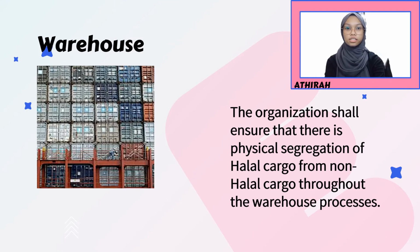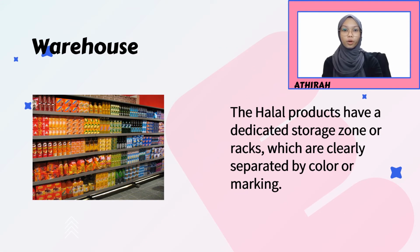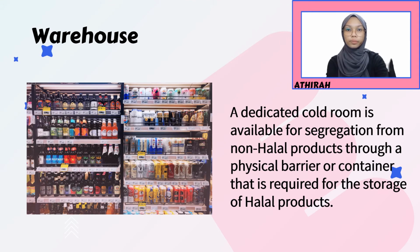Warehouse. The organization shall ensure there is a physical segregation of halal cargo from non-halal cargo throughout the warehouse processes. The halal product have a dedicated storage zone and rack which are clearly separated by color or marking. A dedicated cool room is available for segregation from non-halal product through a physical barrier or container that is required for the storage of halal product.